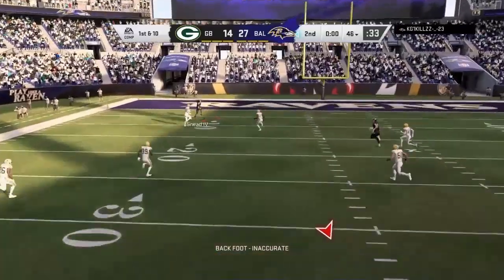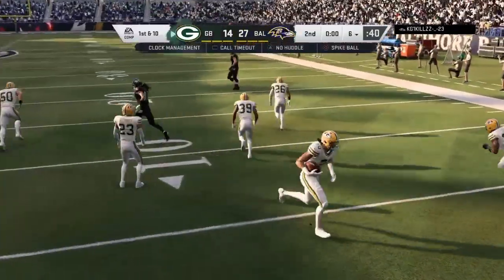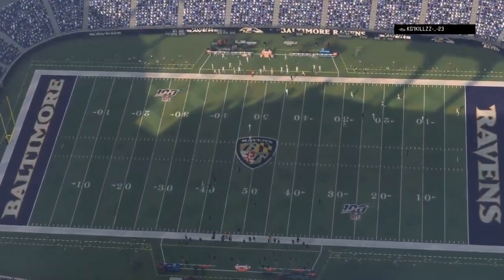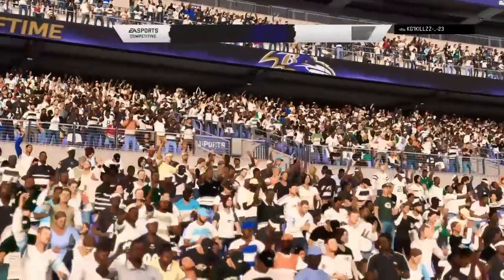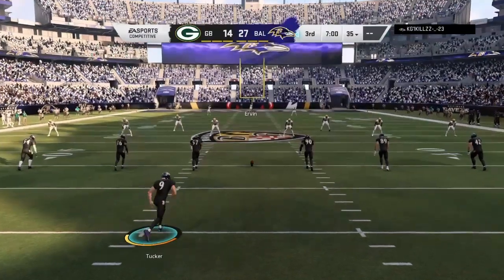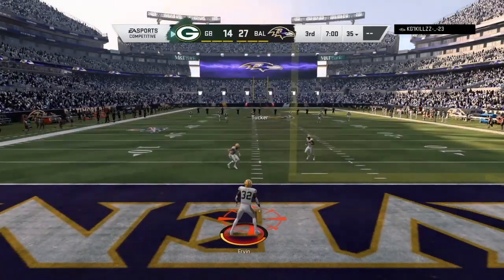And off his back foot, he'll heave this one deep into a double team, and it's intercepted. Kevin King with a pick, and a big turnover there as his guys will get the football back. So we've reached the intermission in what right now is a 13-point game. As we are off to Orlando now to check in with Jonathan Coachman at our EA Sports Halftime Report.